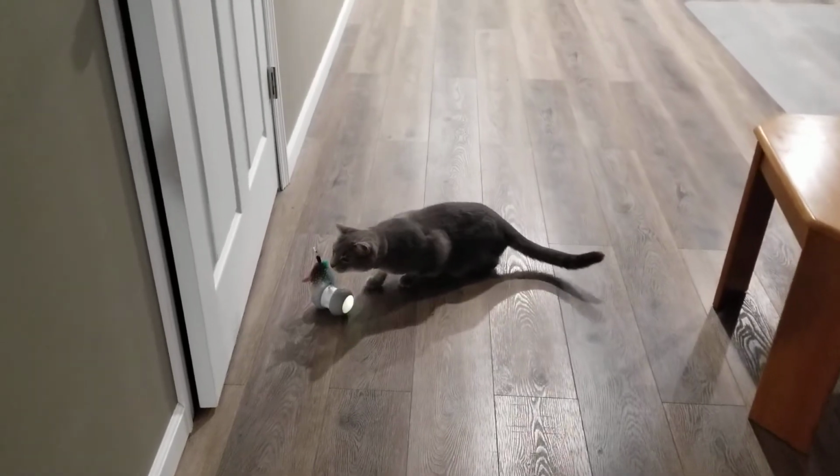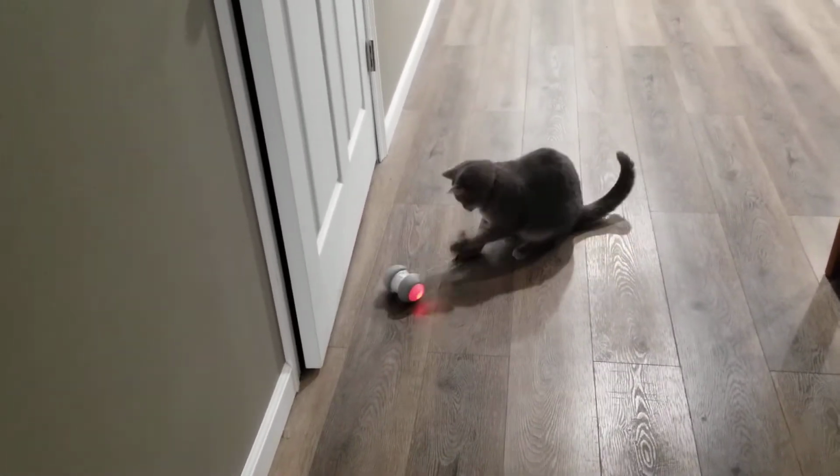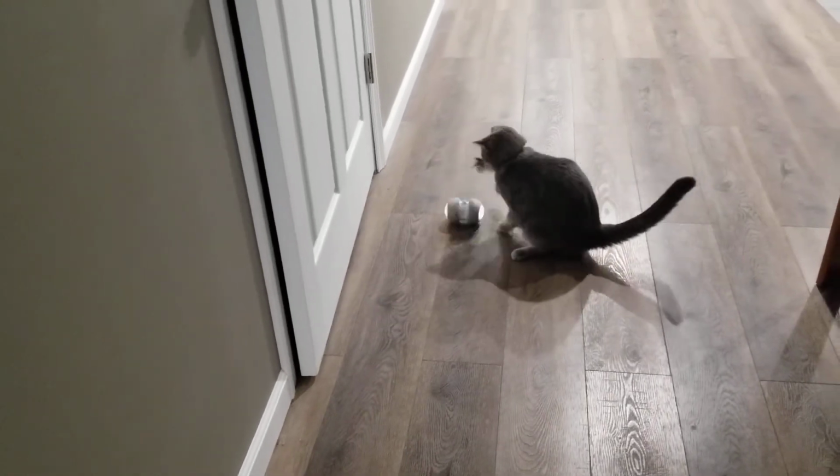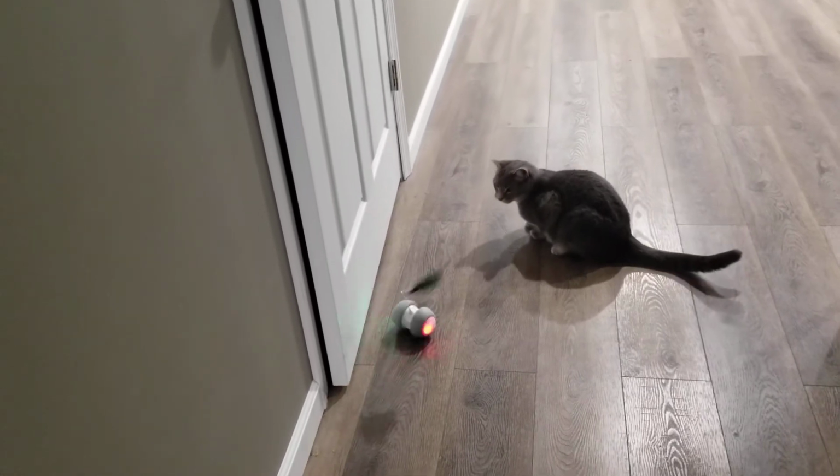So basically, I got this out of the package and I didn't even have to do anything. It started spinning on its own. So it came with a charge already. I love that the ends light up like that.